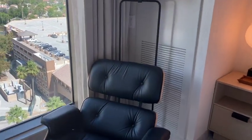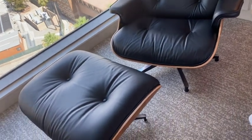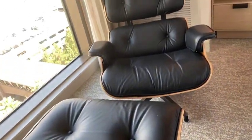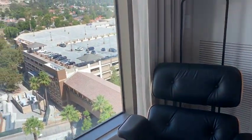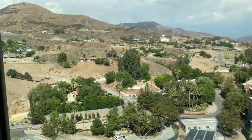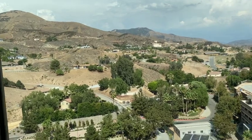This chair right here is super comfortable. I mean, so comfortable you could sleep in it. Very relaxing. I wish I could have taken that chair home. This is a view of behind the hotels, their homes there, and they're considered tribal homes.